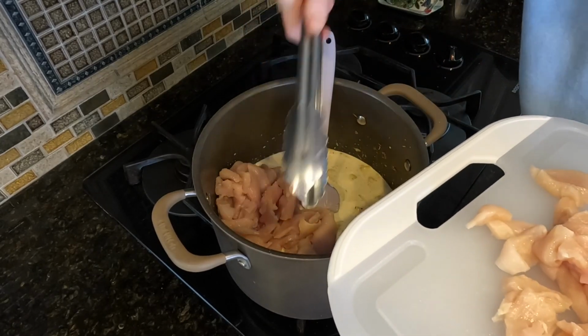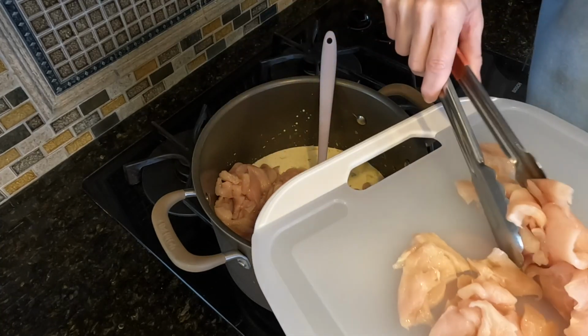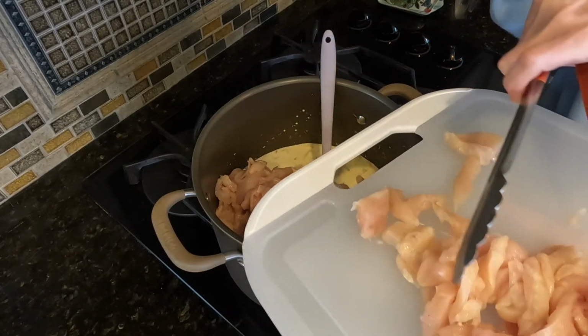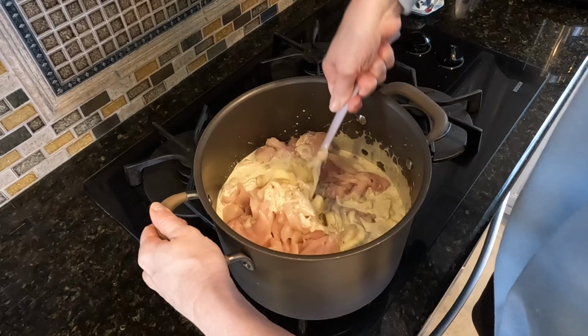According to the recipe, I'm gonna cook it longer. I'm always terrified that chicken's not cooked all the way through, and I'll make sure it's cooked, obviously, before we stop. If it needs more water, I may add like chicken stock or something, but I don't know, maybe we'll be fine. I'm gonna try to give this a good mix.